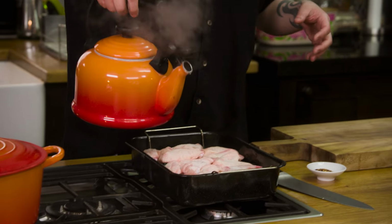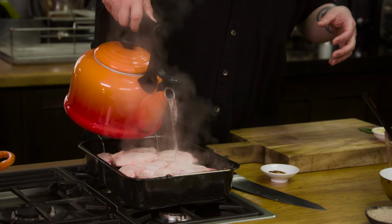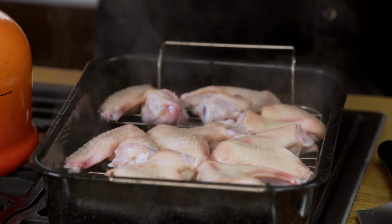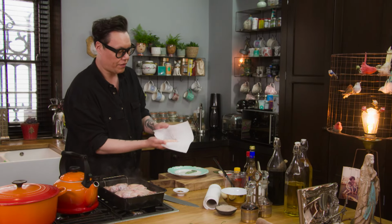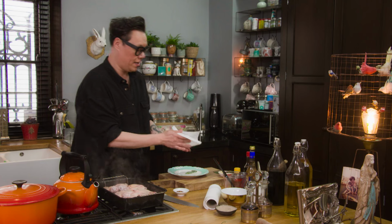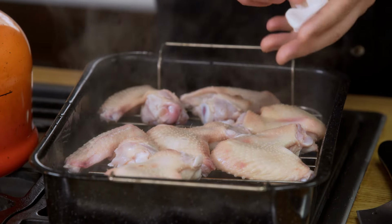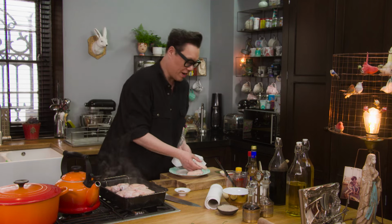Come on, super duper duper hot. Okay, lovely. Let's just pat that down just to take off the excess water. You would usually let this air dry for about 2 hours, I reckon, and then you'd put it in the fridge, but we don't have time for that.